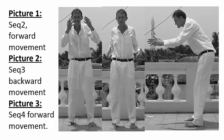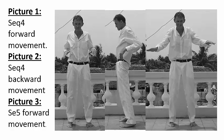In picture 1, sequence 2, forward movement. In picture 2, sequence 3, backward movement. Picture 3, forward movement. And in picture 1, sequence 4, forward movement. Picture 2, sequence 4, backward movement. Picture 3, sequence 5, forward movement.